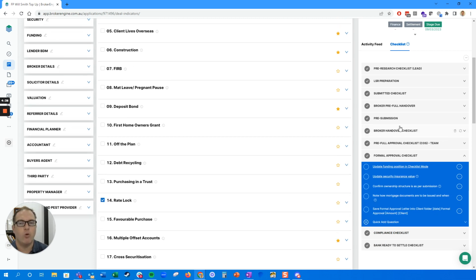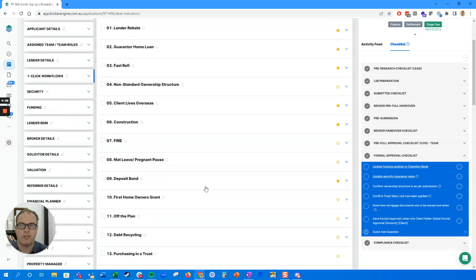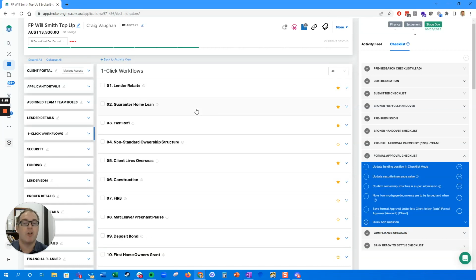Recheck it, and again, also at the pre-submission stage, when the team are preparing the lodgement, it would have in there as well, make sure you've ticked on fixed rate lock. So fixed rate lock, special pricing. If the deal is a refinance, it can do things like send in the discharge authorities. If it's a fast refi, don't send it in, and things like that. So the checklists are fully dynamic. They build themselves based on the attributes of the deal.